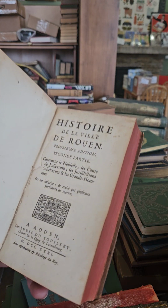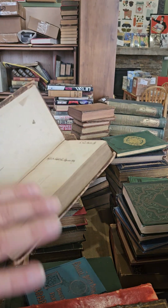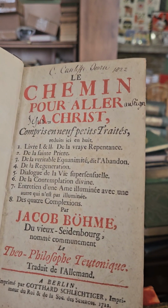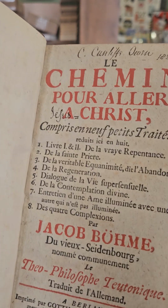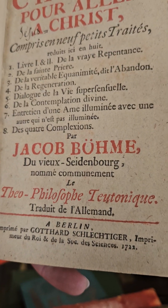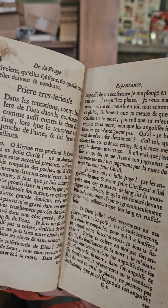Looks like a French book, volume 2. Published in 1731. No hablo francés. See what we got here. Looks like a book on Jesus by Jacob Boehme. Published in 1722 in Berlin. And I think that's French, isn't it? I don't think that's German, but it looks like it was published in Berlin. Huh. Isn't that weird how in 1722 they printed a French book in Germany?